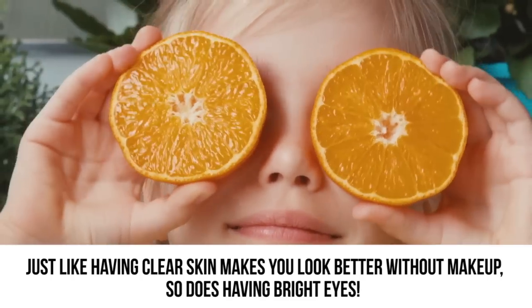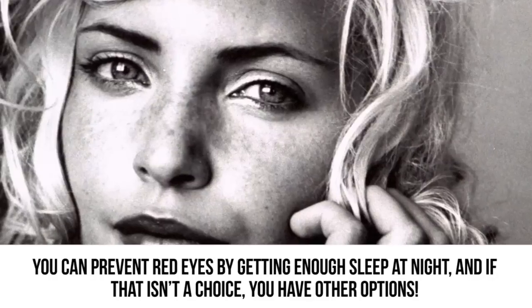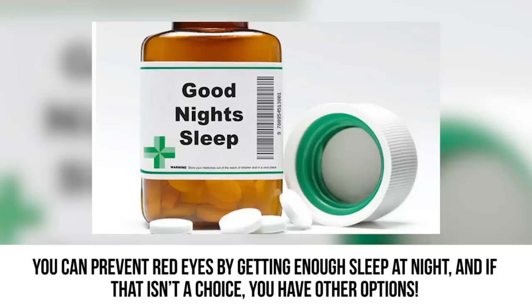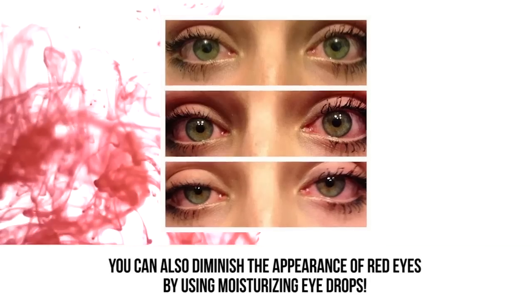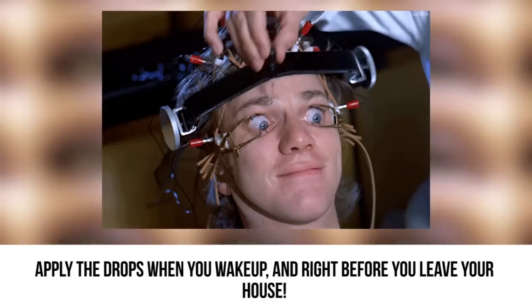Bright eyes. Just like having clear skin makes you look better without makeup, so does having bright eyes. You can prevent red eyes by getting enough sleep at night, and if that isn't a choice, you have other options. You can also diminish the appearance of red eyes by using moisturizing eye drops. Apply the drops when you wake up and right before you leave your house.